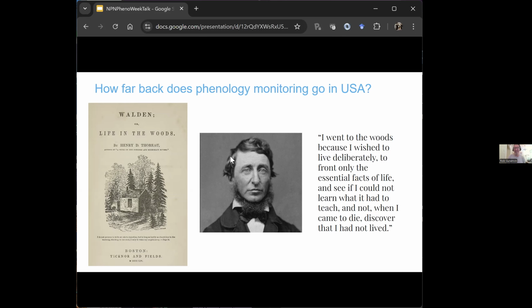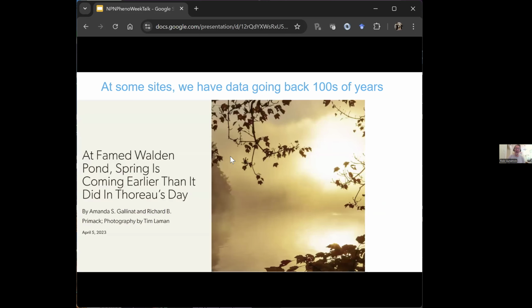And if you have questions, he's a really interesting person. But these data really have served as a key set of information to understand how phenology in the Northeast has changed over time.